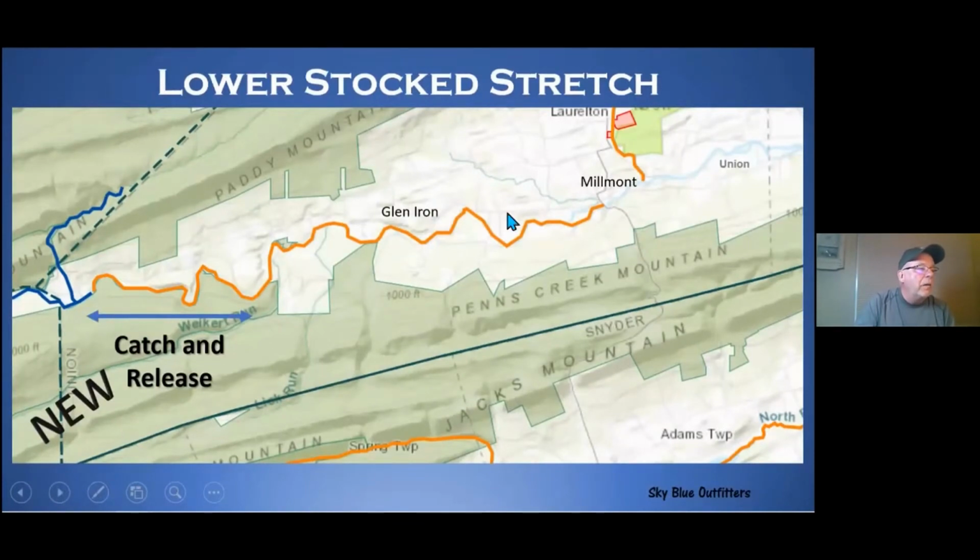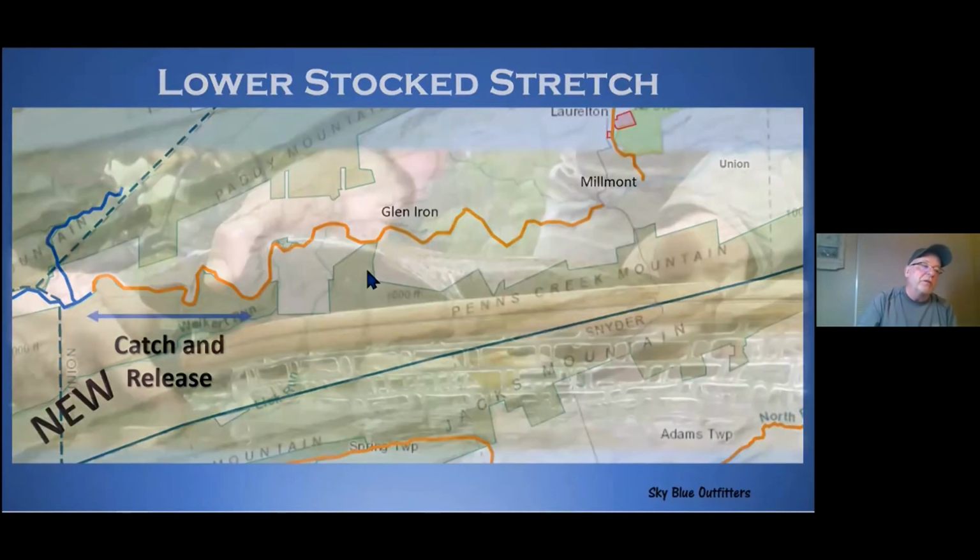And then they stock down in this area here at the Gun Club and all the way down through there. So it's nice that they did that. The upper stretch, they put in a harvesting slot limit. That I have seen, they did that a couple years ago. And up there at Coburn, I have seen the size of the fish grow because they're not keeping the big ones and they're not keeping the real small ones. So it's improved the fishery up there.